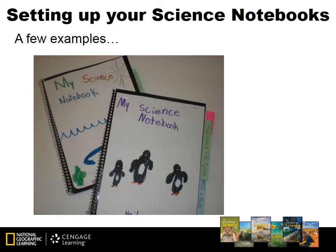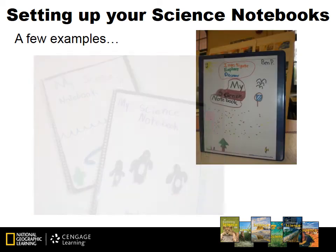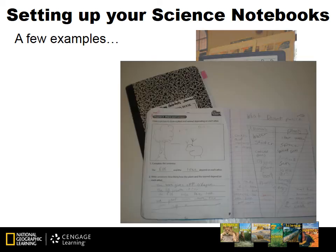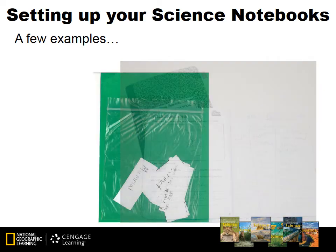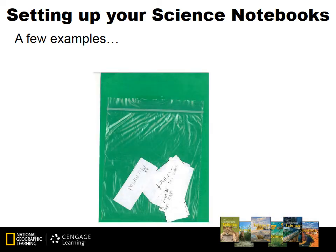You'll notice that this teacher used spiral notebooks and index cards to separate sections for each unit, while this teacher used a 3-ring binder, which makes it easy to insert pages when necessary, and she even used plastic sheet protectors to store some of the student work. A composition book is another option, and you can see the little pink tab that's used to divide the units. Also notice how this teacher combined the learning masters by gluing or taping them into the book and the original student work. And this teacher taped a Ziploc baggie to the inside of her notebooks for students to store their vocabulary words.